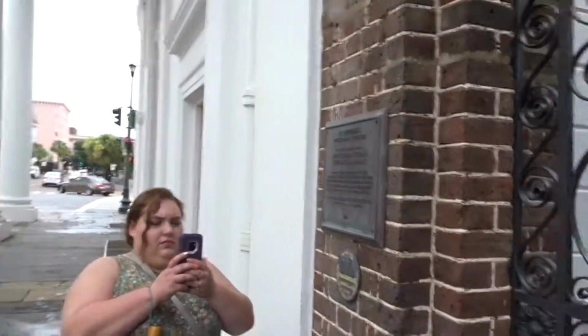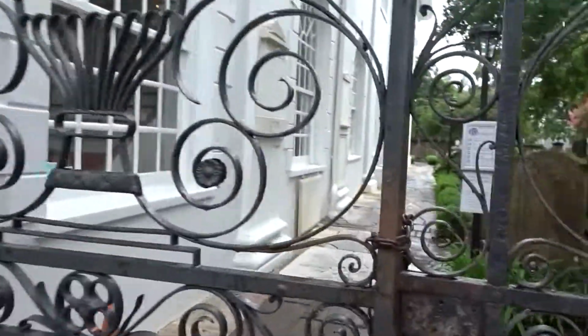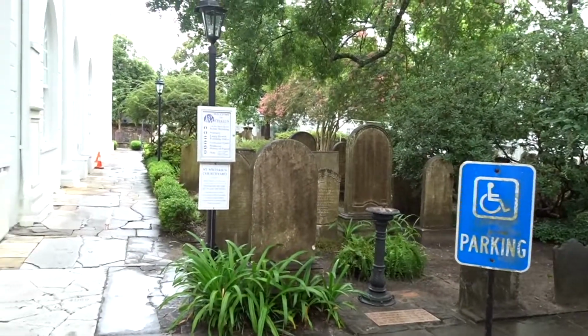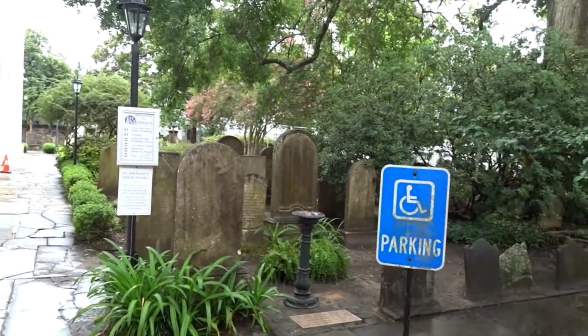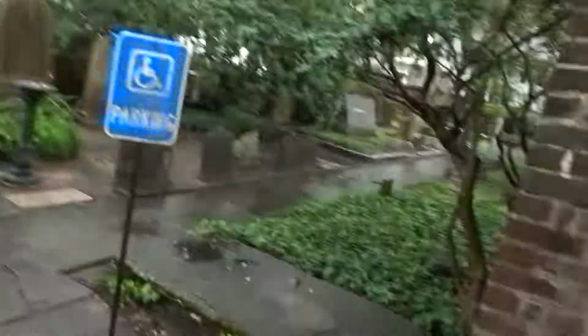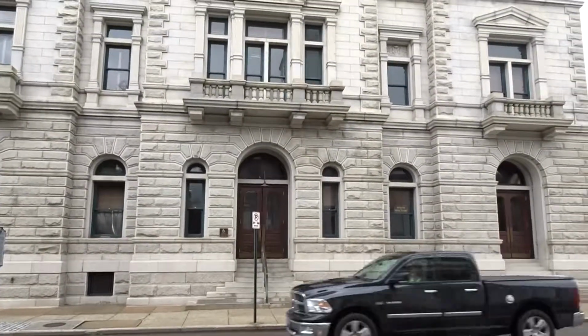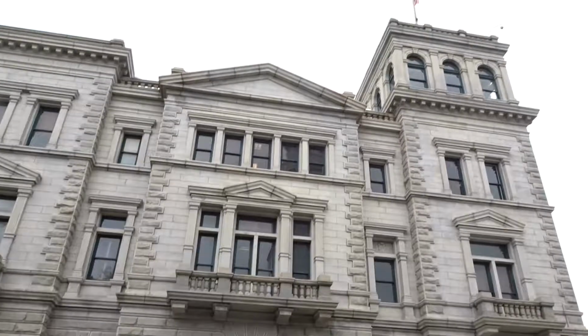All right, so there's Hallie. We can't get in the church, it's locked. But I wanted to show you, we're gonna take a perspective view of the graveyard here at the church. And then here's another stepping stone for your carriage. But it says Museum of Postal History, so my information might not be correct.